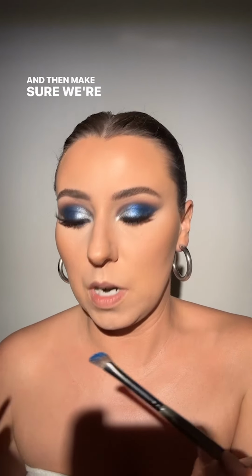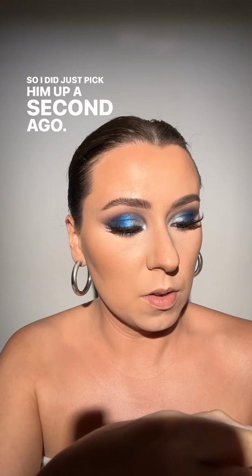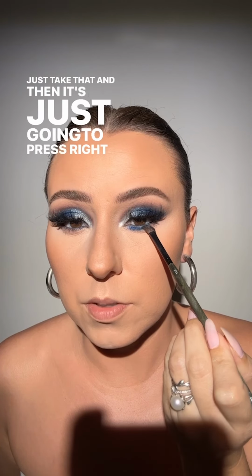And then make sure we're not putting a cat hair on our eye, because I did just pick him up a second ago. Plane's flying over. Yep, got the cat hair. Let's take that and then it's just going to press right into there.